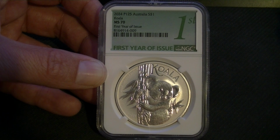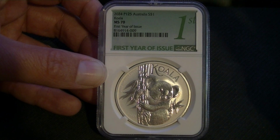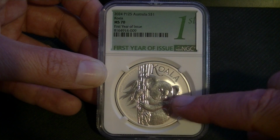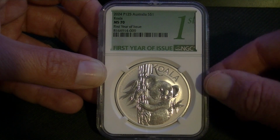Apparently about 98% of these are this one, and the rare one with the privy mark about 1.72%. So yeah, I'm guessing those are much more expensive, but yeah, whatever. And mintage of this one, 300,000. So yeah, it's not exactly collectible. Not the best for stacking, I would assume, but not collectible. But I mean, it's cool to have.